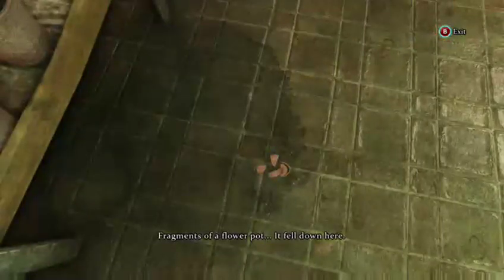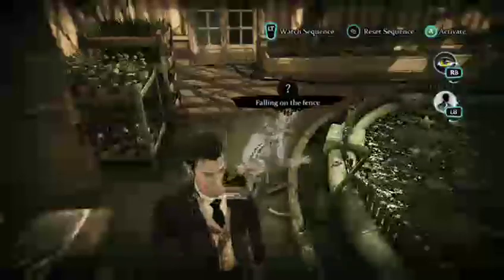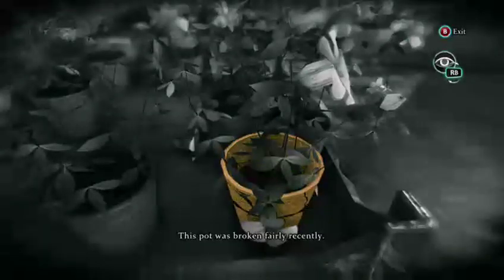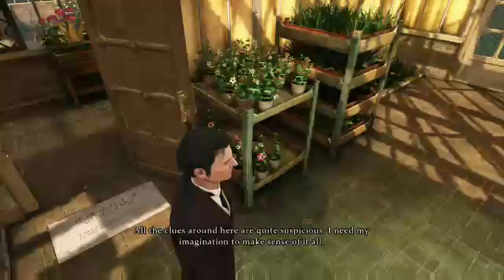Fragments of a flower pot. It fell down here. This pot was broken fairly recently. A flower pot recently fell down from these shelves and was misplaced. All the clues around here are quite suspicious.